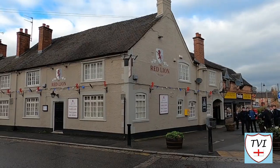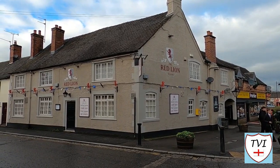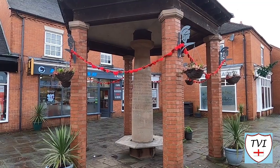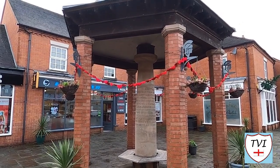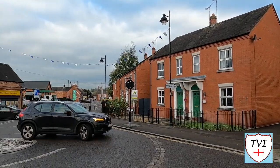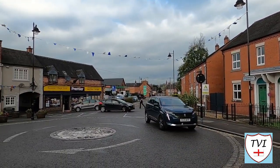At the end of the road, we meet the Red Lion, a three-room traditional drinkers' inn, described by Watt Pub as welcoming and friendly. On the opposite side of the road is the Buttercross, believed to have been erected when the village was granted a market charter by King Henry VI. Both of these buildings overlook a mini roundabout where Mill Street, Ashbourne Road and the High Street all meet each other.